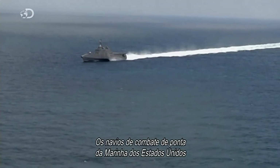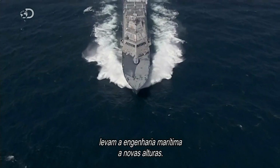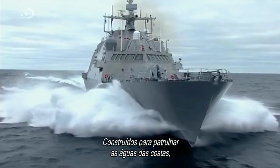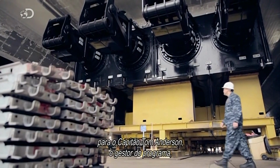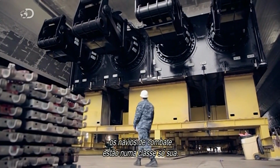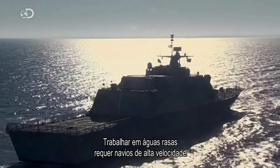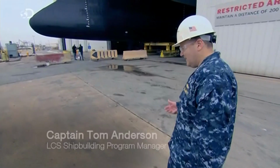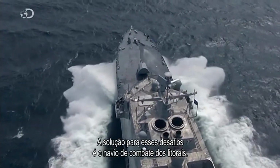The US Navy's cutting-edge littoral combat ships are taking marine engineering to new heights. Built to patrol coastal waters for Program Manager Captain Tom Anderson, the LCS is a standout class. Operating in the shallows requires high-speed ships with shallow drafts. The answer to those challenges is the littoral combat ship.